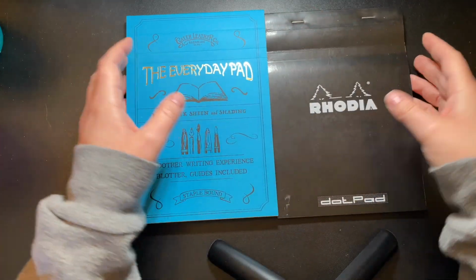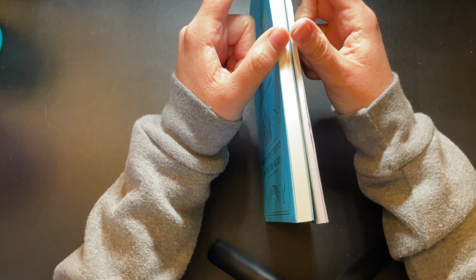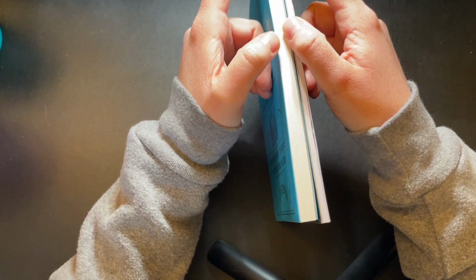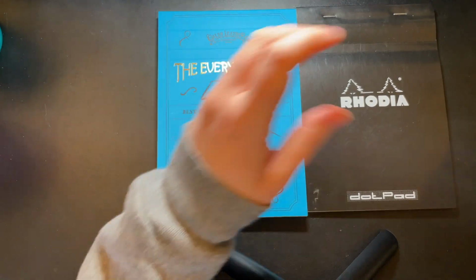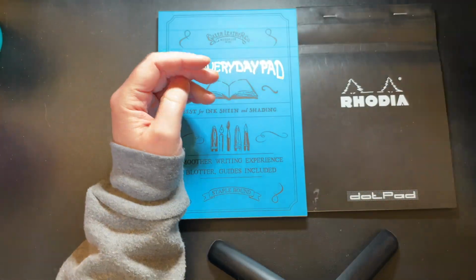But I certainly have an opinion on which one I think wins, and we'll get to that next. Okay, so as you can tell, they are definitely much larger. I mean, obviously, I've used about half of this pad now. I've used less of this one, but the paper that's in the everyday pad is basically the same paper that they use everywhere. So it's what they use in their everyday book, which clearly I have used a lot.